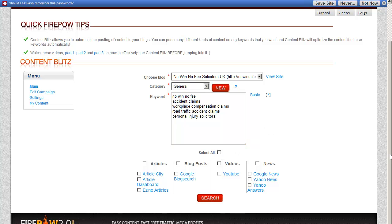Now what I found when using Firepower is if I select all three article directories here to go and get content, not to go and find content from, it gives me repeat content, which I don't want. We don't want duplicate content. So what I do is I select all initially, and then I come in and I get rid of these two here. I will keep the Google blog search, so I've got eSign articles and this Google blog search. I've got videos there, and again with the news, I don't need Yahoo and Google at the same time. You can get duplicate information again. So we'll keep Google News and we will keep Yahoo Answers.